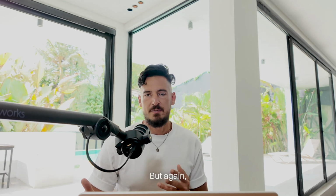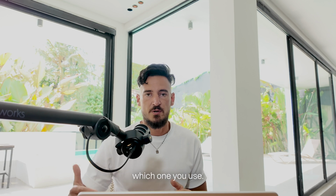If you're on a smaller budget, there are other apps, for example, like ComSlayer, which do pretty much the same thing for a little bit less. But again, they do the same thing. So it's up to you which one you use.